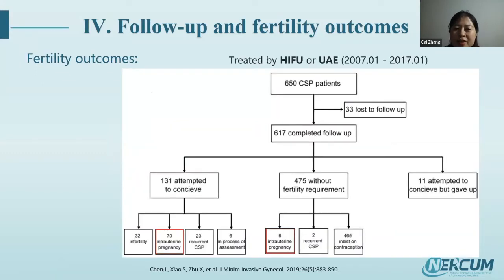And here is another study, conducted by another team with a larger group of CSP patients. They reviewed CSP patients treated by HIFU or uterine artery embolization. They found 131 attempts to conceive, and in this group of patients, 70 had an intrauterine pregnancy. And there were 475 patients without a fertility requirement, but 8 had an undesired intrauterine pregnancy.